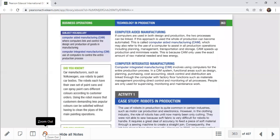Another important thing in technology is computer-aided manufacturing. We call it CAM, so you can talk about CAD, CNC, and CAM. Computer-aided manufacturing means computers link and control the design and production of goods. If computers are used in both design and production, the two processes can be linked, and the whole production can become automated. This is called computer-aided manufacturing, which may also refer to the use of computer assistance in all production operations, including planning, management, transportation, and storage. CAM speeds up production and minimizes waste, because CAM uses only the exact amount of raw materials needed.